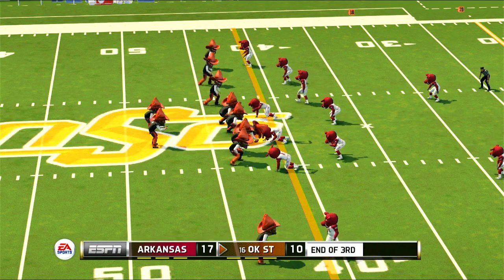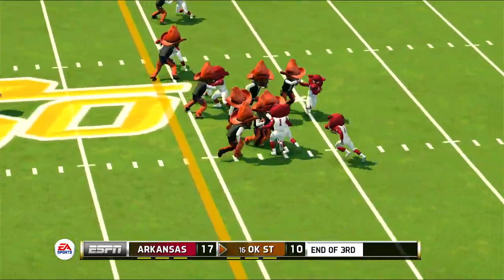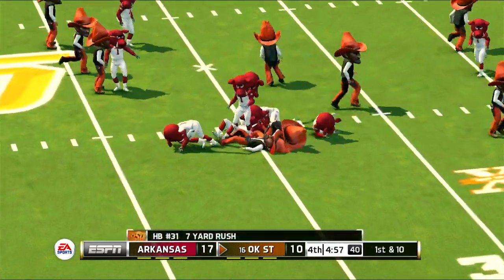Check 31. Black ball. I got it. Nice run there.